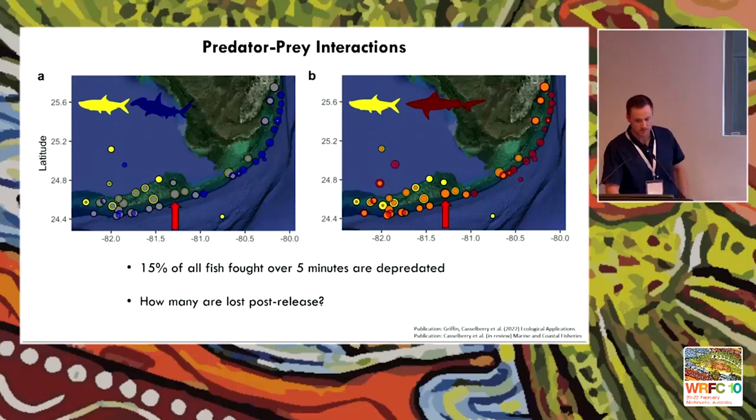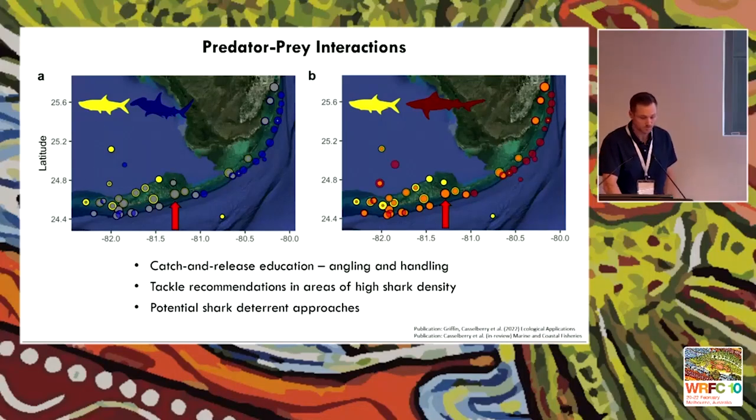And Grace Castleberry, for her dissertation work, sat on this old bridge and counted how many depredation events were occurring. And it was around 15% at a minimum for all fish that were fought over 5 minutes. And that's, again, very concerning for a late maturing fish with a suspected declining population before they're even able to release those millions of eggs offshore. And again, cryptic post-release mortality is unknown right now, which is the next phase of our project.